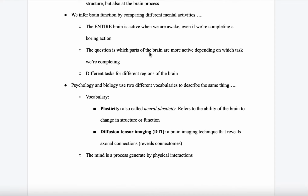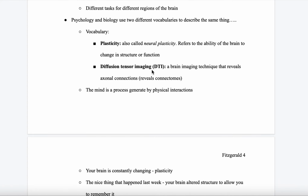So the next section, it's kind of short, is we infer brain function by comparing different mental activities. I'm just going to summarize this, but the entire brain is active when we're awake, even if we're completing a boring action like looking at a dot or staring at something. And this just goes to prove that the notion that we only use 10% of our brain is very much false, because we use our entire brain, even when we're awake, no matter what we're doing. So the question is, which parts of the brain are more active depending on which task we're completing, because there are different tasks for different regions of the brain. So each region of the brain has essentially a different task.